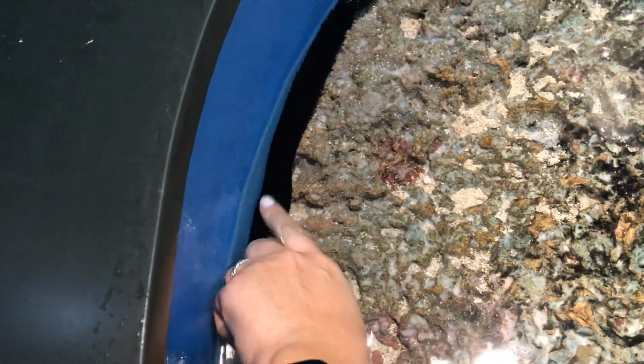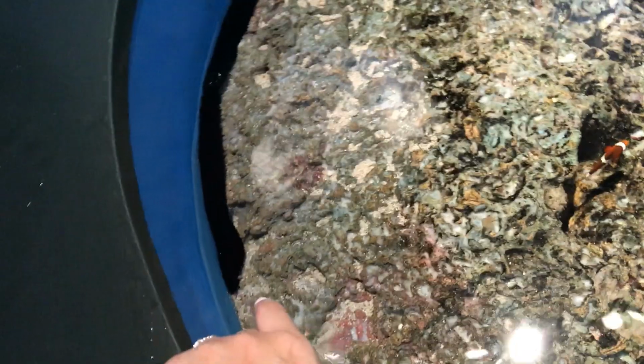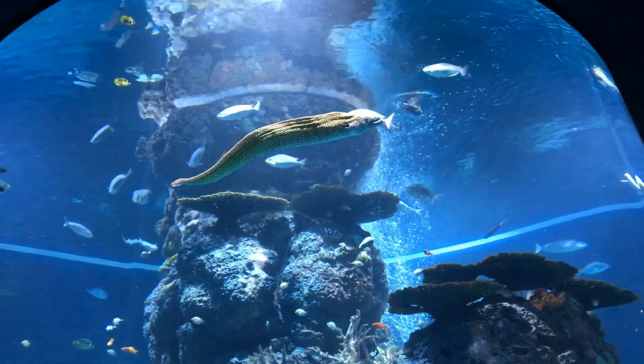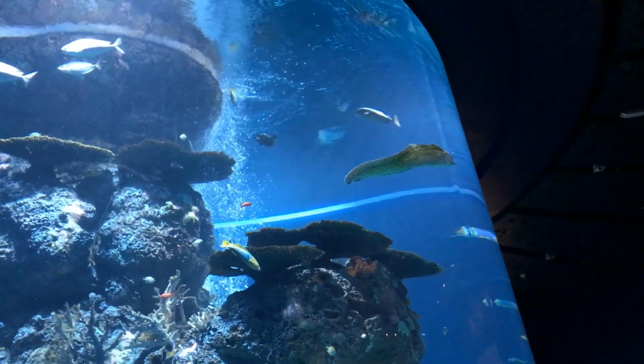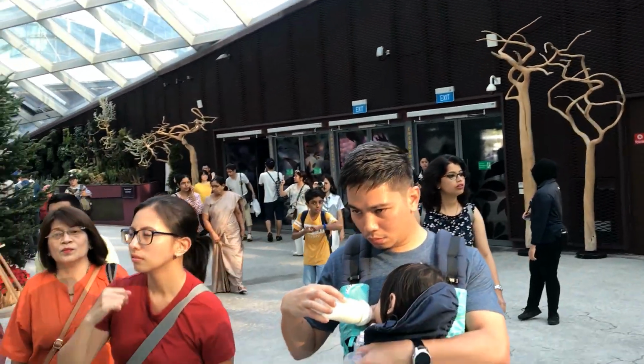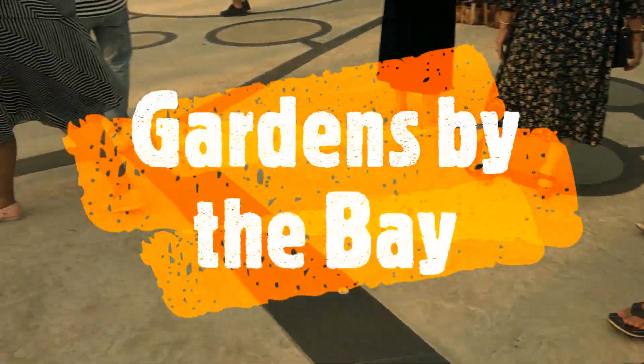Oh, like carpet. So I got to touch this. It's a sea cucumber. It's so furry. Okay, come on. Two down out of 3.